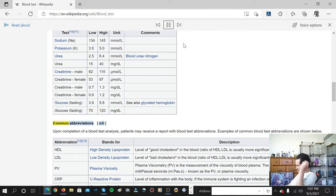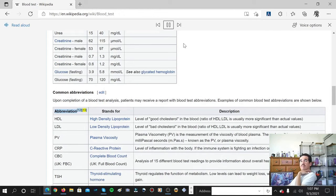mg/dL. Common abbreviations. Upon completion of a blood test analysis, patients may receive a report with blood test abbreviations. Examples of common blood test abbreviations are shown below. Abbreviation, stands for, description. HDL, high density lipoprotein: level of good cholesterol in the blood; the ratio of HDL to LDL is usually more significant than actual values. LDL, low density lipoprotein: level of bad cholesterol in the blood; the ratio of HDL to LDL is usually more significant than actual values.